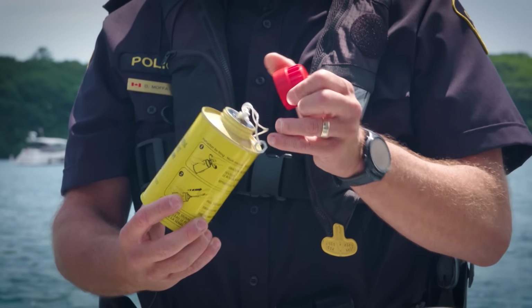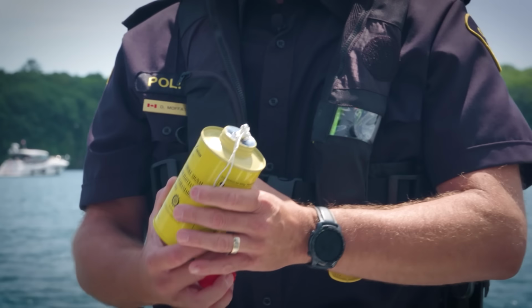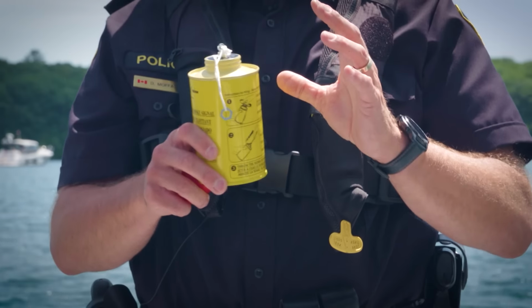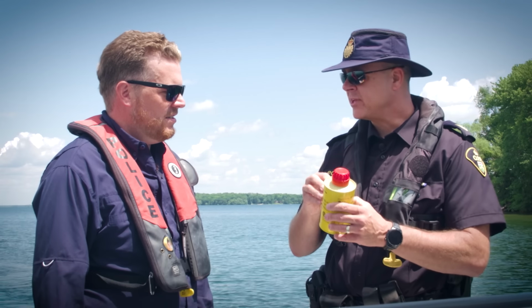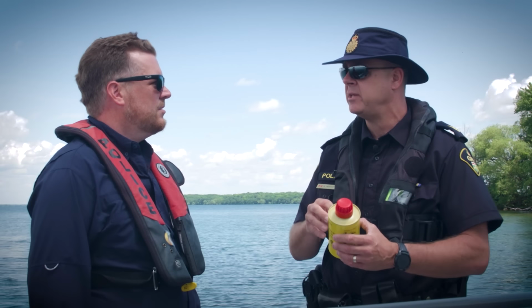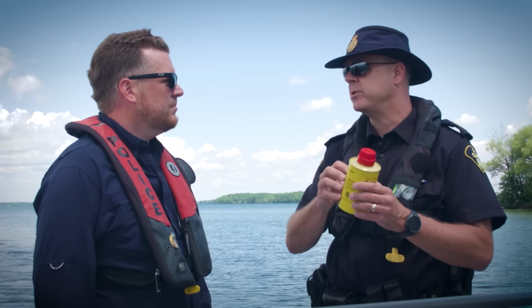So basically take off the cap, you yank on this, it ignites, and you throw it downwind. You just throw it into the water, and it will emit an orange smoke so that search and rescue craft can see you. The one important thing to remember is that you are required to carry pyrotechnics on board your vessel at a certain size. So if you're not familiar with what you need, make sure you look at the Safe Boating Guide that Transport Canada gives you, and it will tell you exactly what you need.